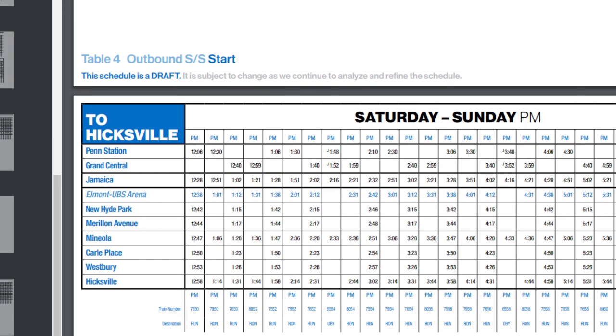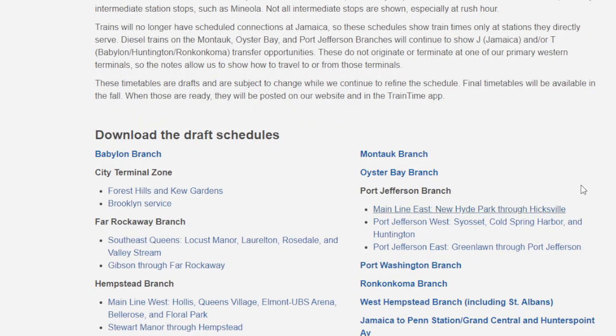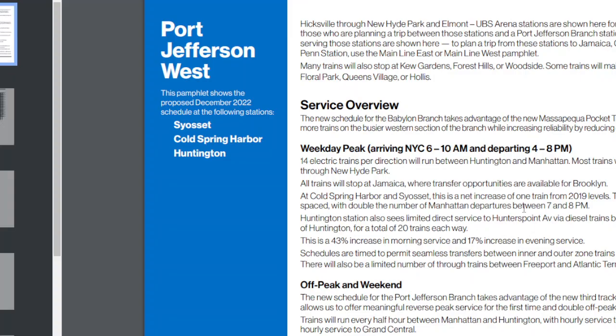But anyway, let me just zoom this out a little bit. Let's now backtrack. I'm going to download these too, I'll do that later. So this is the main line area. Now you have Syosset, Cold Spring Harbor, and Huntington. So the new schedule to the, what is going on here? They made a mistake. They're talking about the Babylon branch.